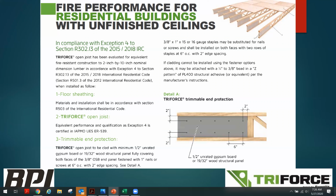So what does that mean to home builders? It could be $2,000 to $3,000 savings in labor and material by not having to drywall your basement ceilings to meet that code. So it gives us a very big advantage in the marketplace. We'll talk a little bit about pricing later, but when you look at using TRIFORCE as a system, it's a very economical and very cost efficient product to use, and this fire code puts us right over the edge as probably the best engineered product to use to meet that code.